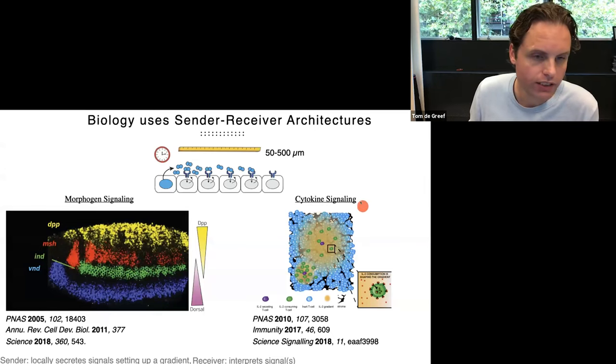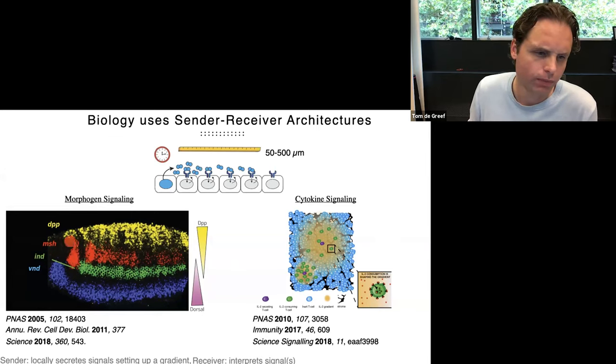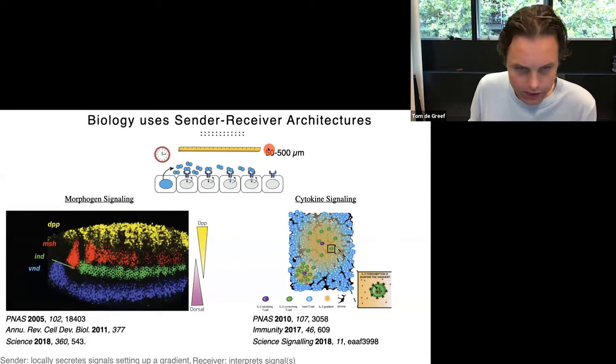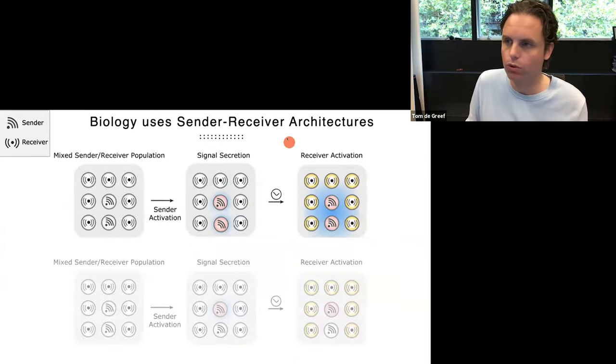What is very interesting to see is that, of course, what you expect, because there's a gradient involved, there's a kind of effective length scale involved. And for many of these natural systems, this length scale is between 50 and 500 micrometer. So we thought about that and said, okay, that's really cool, but the system that we have now is not really suited for that, because we don't have a control over sender activation. So let me explain that.